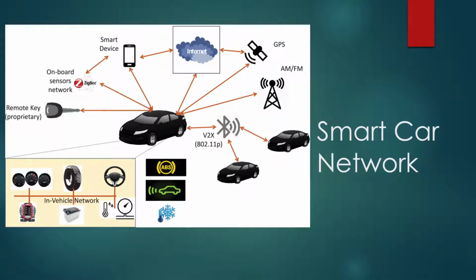Here is an example of a smart car, or a normal car. Your key probably has a remote starter in it, that sends a signal to your car to start it or even open the trunk.